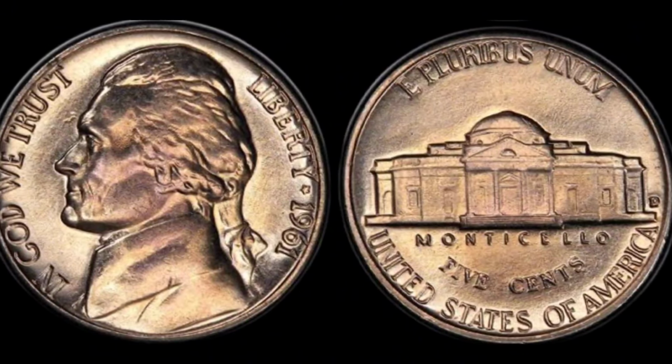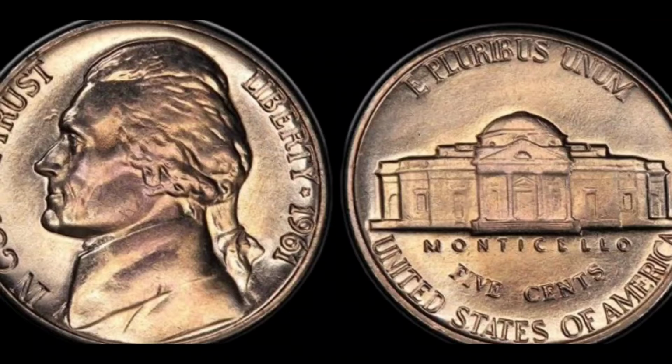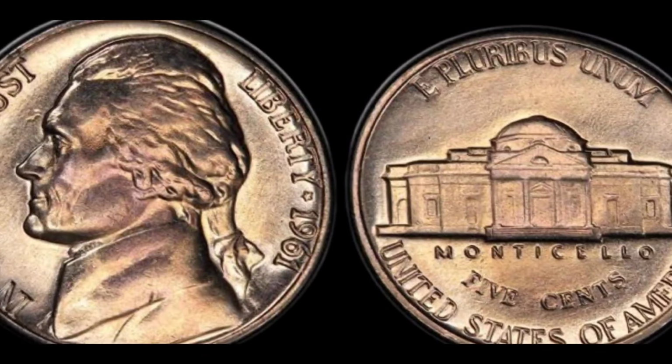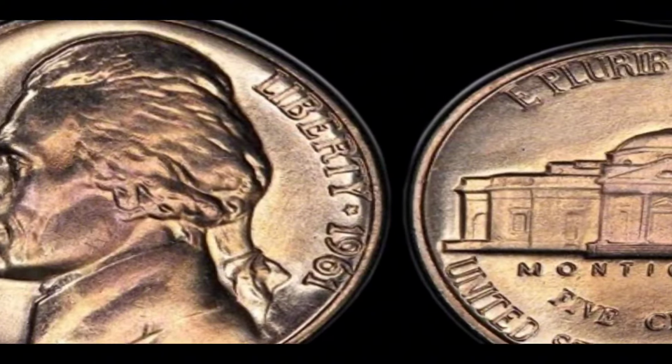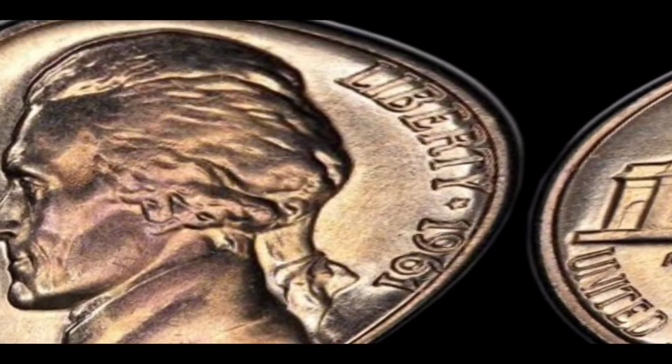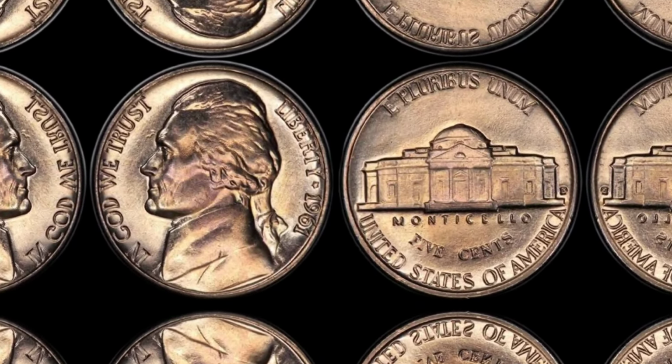So, where does this $1.2 million price come from? The key here is auction demand. This nickel fetched an incredible sum at a major auction due to the bidding wars between high-end collectors. When you have a coin that's not only rare but also in mint condition, collectors are willing to pay top dollar. After all, you're not just buying a nickel, you're buying history, rarity, and the prestige of owning one of the finest examples of this coin ever found.